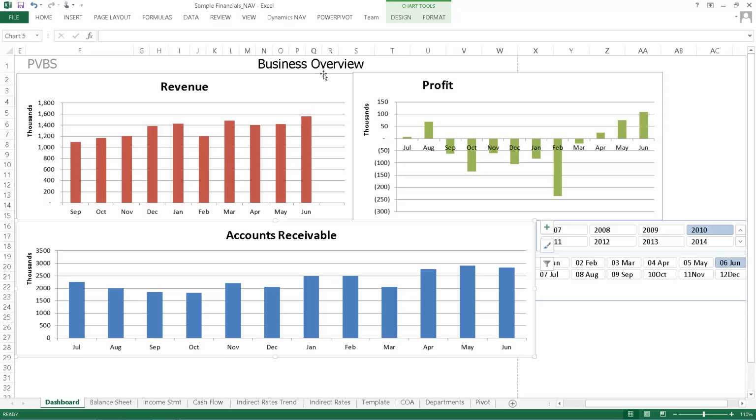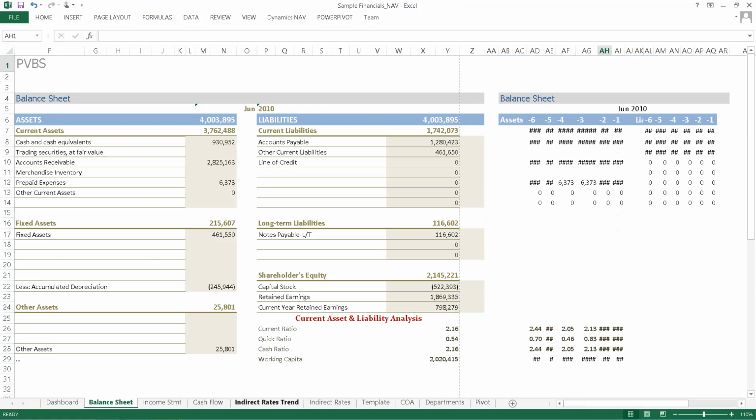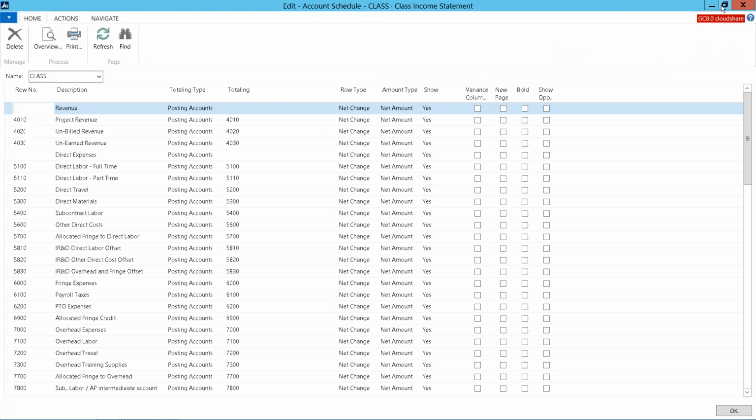So this view is a business overview showing me a trend of revenue, profit, and AR. I'm just choosing the period in terms of the month and the year that I want to run this for. Balance sheet with key metrics over to the right. Income statement, cash flow, and then different indirect rate views. So this indirect rate view, if you've got cost type work, it's showing a monthly trend of how your rates are performing. Each of the rates, actual compared to provisional, and then a current period and year-to-date view of your rates. So each one of these views can be made available to folks that are either in finance or the executive team, so then they can actually see performance, not even having to be a user of the accounting system.